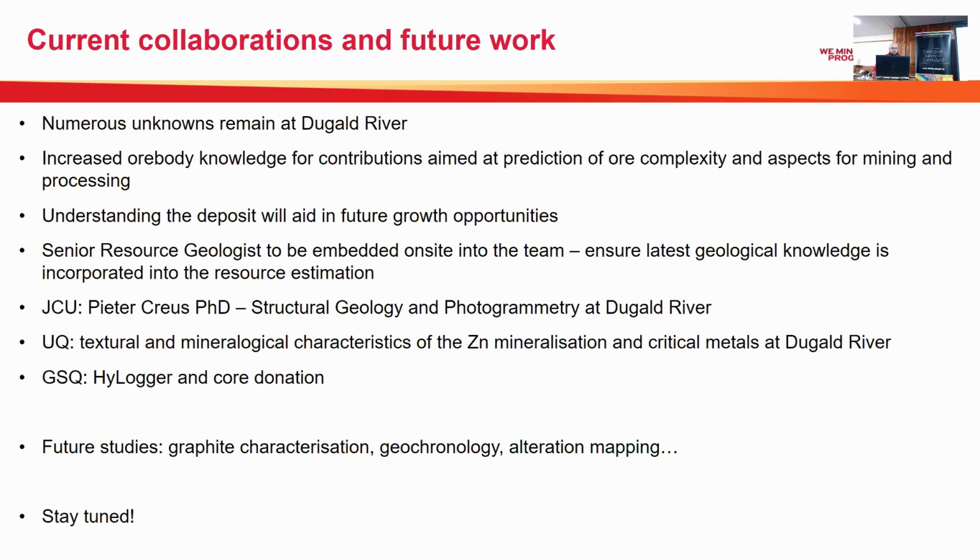Just a few studies we've got on at the moment. Peter's a year and a half into his structural PhD study, and we'll talk about the photogrammetry after this. ProCUQ last month about doing some textural studies on some of the zinc mineralisation and perhaps some critical metals at Dugald River. And I hope Courtney's watching, but we're working on getting the high logger, get some core done and donate some core as well.